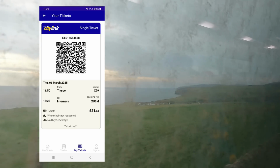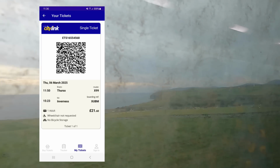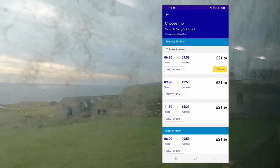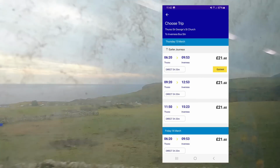So let's talk money. My single fare from Thurso to Inverness for an adult came in at £21.60 for a journey that lasts 3 hours 33 minutes, and that seems to be a standard price. Looking a week or so in advance, it's still £21.60.